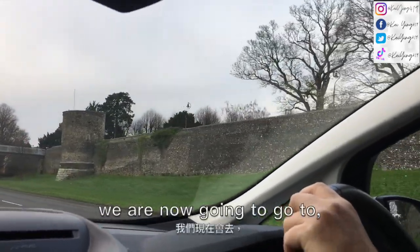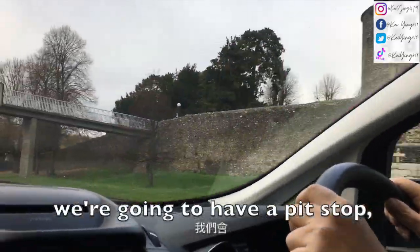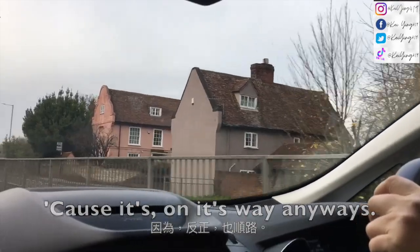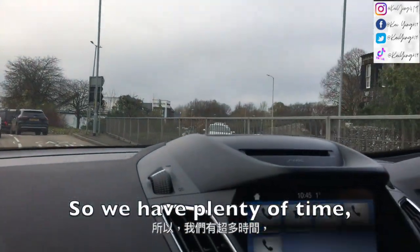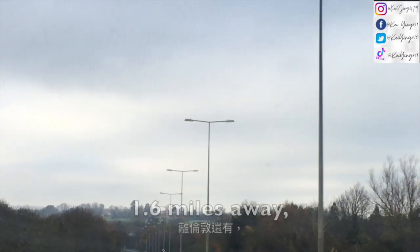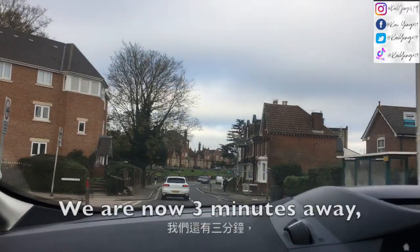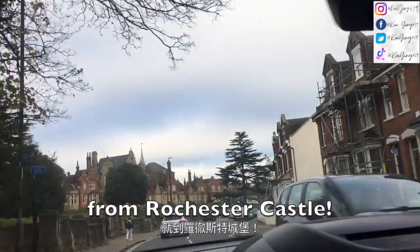And we are back in the car, driving past Canterbury Castle the last time. And we are now gonna go to the airport. But first, we're gonna have a pit stop at Rochester Castle because it's on its way anyways. And our flight isn't until 5:50, so we have plenty of time as it's 10:45 now. We are 1.6 miles away from London. We are now 3 minutes away from Rochester Castle.